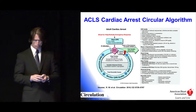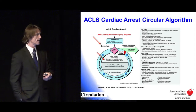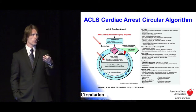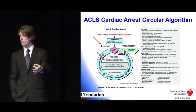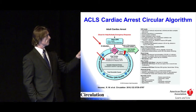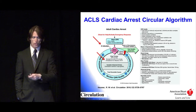or do something else. Something else that is interesting is if you notice with VFib and VTAC, what used to be listed here was amiodarone and lidocaine. You could use either. Now they have dropped lidocaine off here. It's still in the manual, and you can use it. But amiodarone is the only ventricular antidysrhythmic listed in the algorithm flowchart or the circular algorithm.